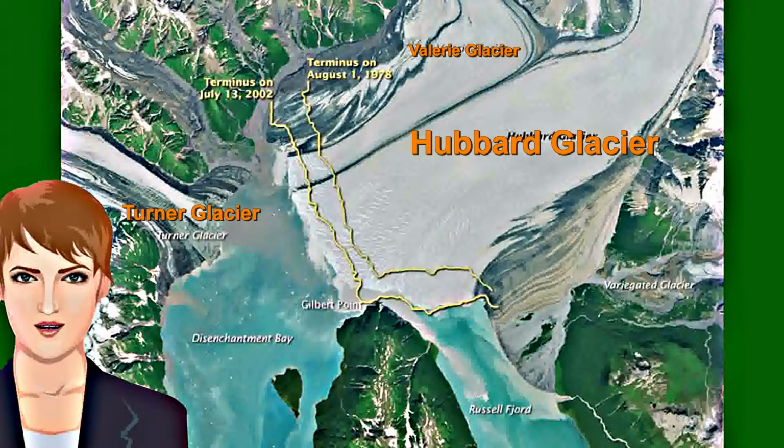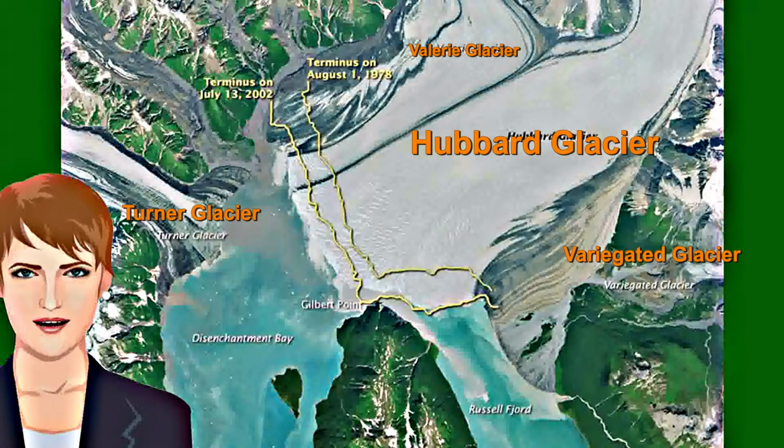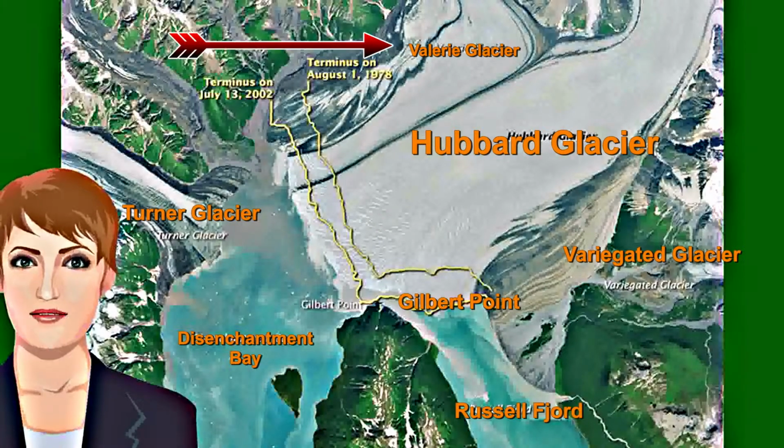In fact, for size it is huge and is said to be about 25% larger than the state of Rhode Island. It has the nickname Galloping Glacier and is moving relentlessly west to the Gulf of Alaska. It is joined near its terminus by the smaller flow of Valerie Glacier.